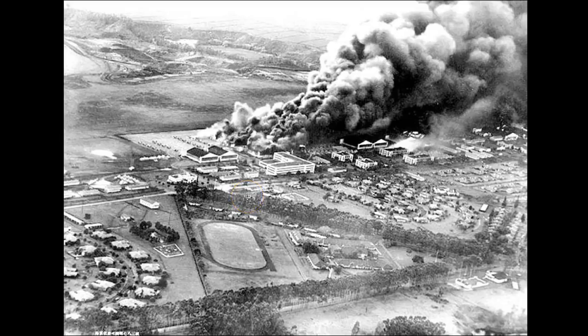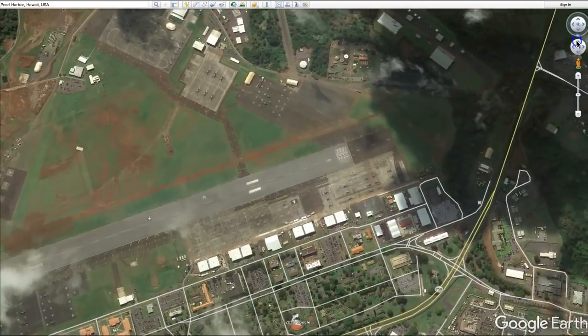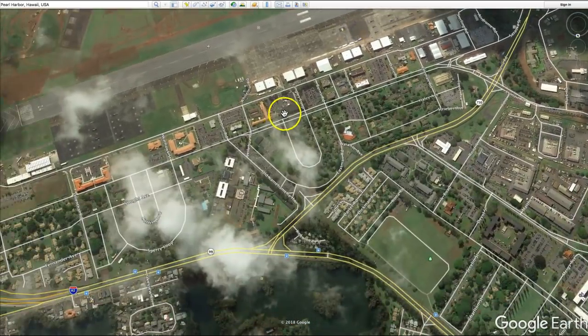Now here's another picture of Wheeler Field looking from the north to the south. You can see the tarmac right here, everything burning on it, and you can also see that building that I was pointing out. Also, if you look here, there's two structures here, and the two next to it appear to be on fire. Now, what I'm going to do here on Google Earth is I'm going to go look from the north to the south, turn it around, try to line it up as best I can. And once again, here is the building that is still standing. There are the two structures here, and then the two that appeared to be burning right here.